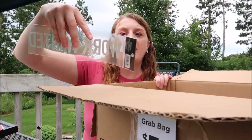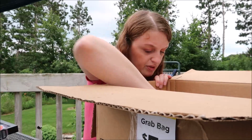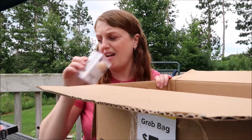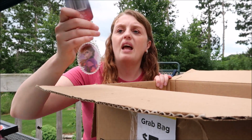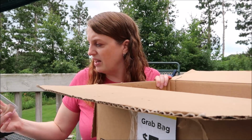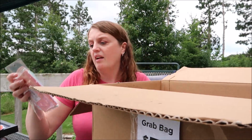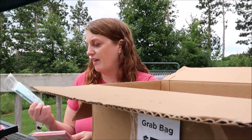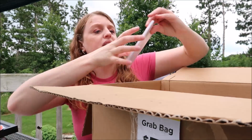And then we have another graduation sign that says work wanted, which those are good stickers to use. We got a wood stamp that has the letter L. Look at that. Cool little keychain of Elsa, $5.99. And the stamp was $5.99. And then we have some envelopes and flat cards, some with the letter L, some with the letter E. These were $5.99.